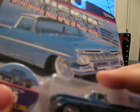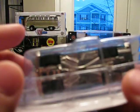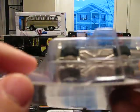And all these are like Playing Mantis era Johnny Lightnings. I didn't mention that, but they're very nice. Front end here, very nice headlights. There's the emblem. Wheels don't match the car exactly, but that's okay. Just all this painted trim down the sides. The bat wing looks almost the same as the 59 Impala. Just a very cool car. Absolutely love the old Johnny Lightnings. Very shiny metal base. Very awesome car.